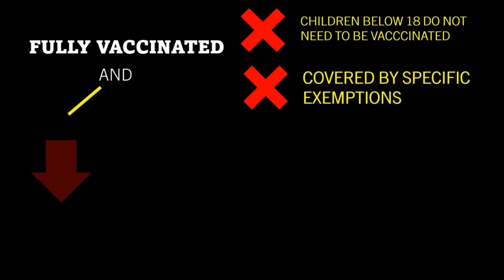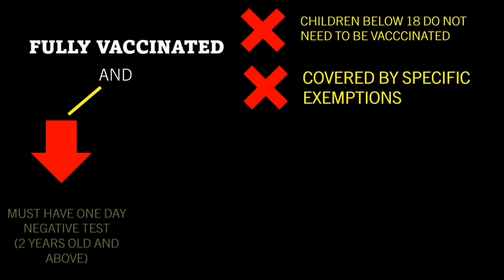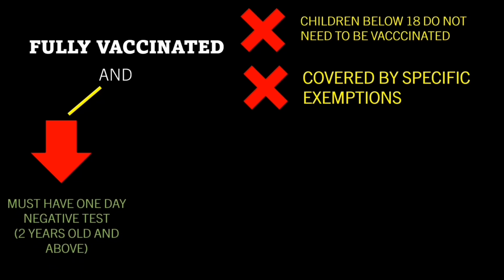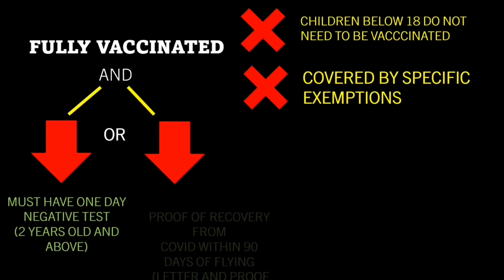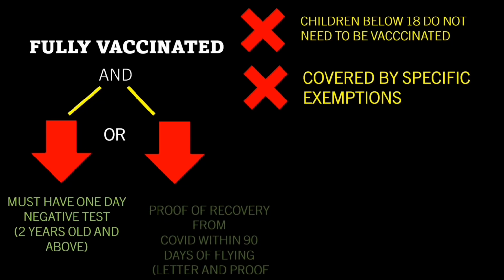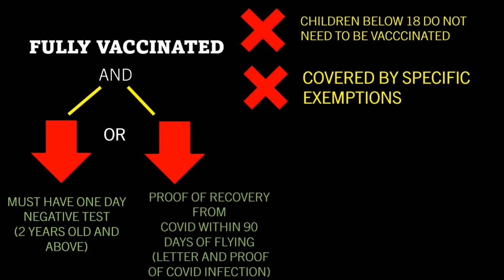For non-U.S. citizens, you must be fully vaccinated and you must have a 1-day negative test for 2 years old and above, or you must be fully vaccinated and must present proof of recovery within 90 days of flying. You must present a letter and proof of COVID infection.